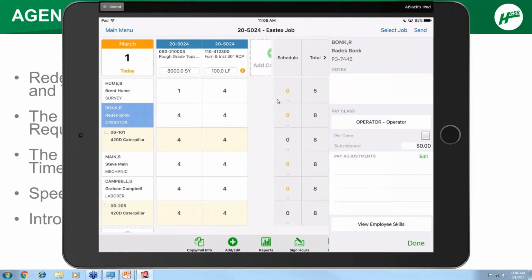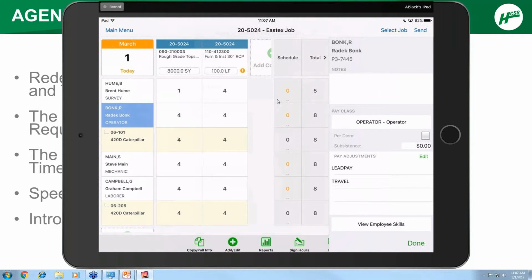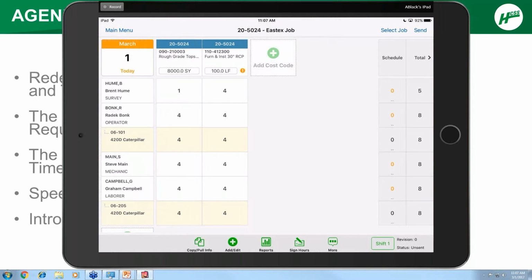Or you can set it up as a separate per diem type of thing on a daily basis, and that just means that we apply an extra 20 bucks, 25 bucks, 80 bucks, whatever. This is good for location pay. You've got 3 different zones that the guys get per diem for. It's a hassle for you to have to manage that, but if the foreman knows what the guy should be getting, then he's able to come in here, hit the edit button there. I'm giving this guy travel pay and lead pay today. It shows up right there, and that will be sent into the manager system and onto the accounting system. So if you're using pay adjustments currently in the manager system, now you have them in mobile as well.